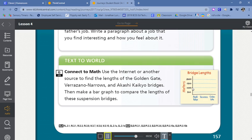Text to world. Connect to math. Use the Internet or another source to find the lengths of the Golden Gate, Verrazano Narrows, and Ambassador bridges. Then make a bar graph to compare the lengths of these suspension bridges.